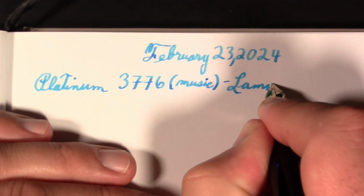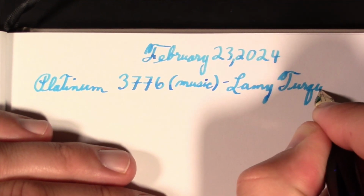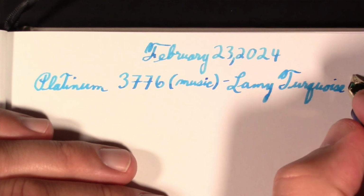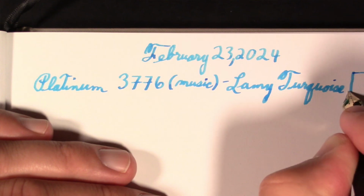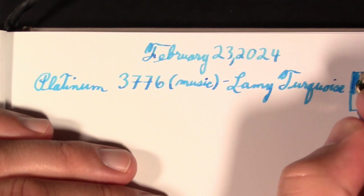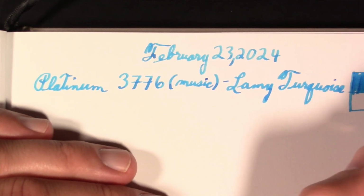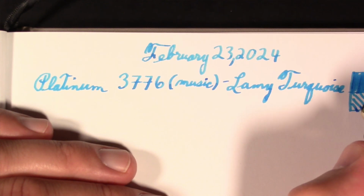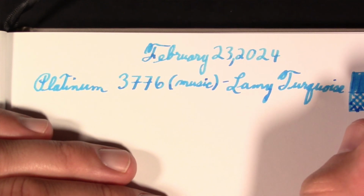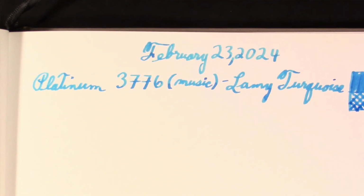The ink in this is Lamy Turquoise. And I like Lamy Turquoise. You know, I have one more bottle of turquoise ink yet to use up. It's a Sailor turquoise ink. I have used up, well, I'm trying to remember all the different ones I've used up. But I know one was Hiroshizuku and one was Rohrer and Klingner.